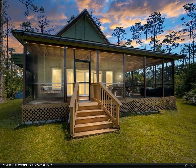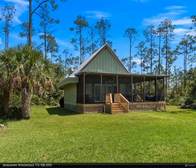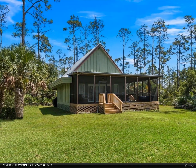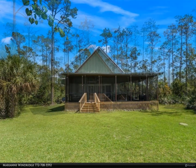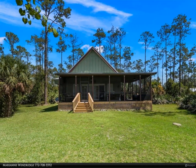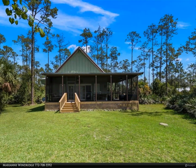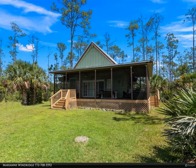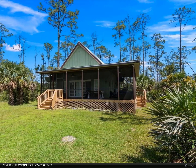Embrace nature from your wraparound screen porch, perfect for sipping morning coffee or enjoying evening sunsets. There is also a convenient storage shed for all your outdoor essentials. Whether you seek a weekend getaway or a year-round retreat, this cabin offers the perfect blend of rustic charm and modern comfort. Surrounded by the tranquility of nature, it's a place to create cherished memories.